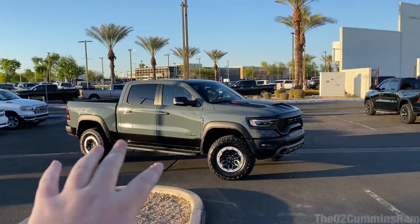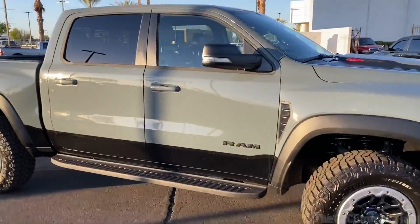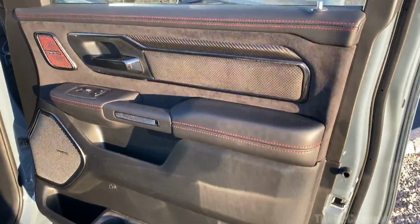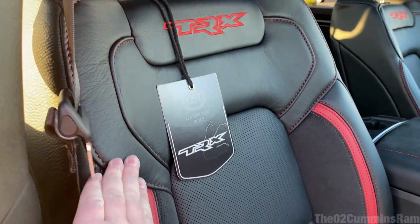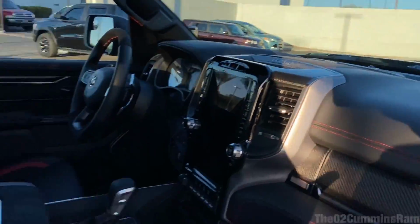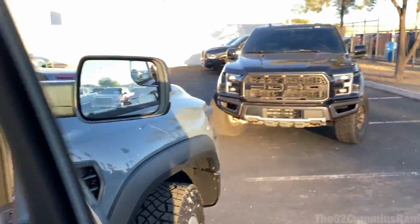That is by far a better interior. Just giving you guys that little comparison. By far, this one here feels so much more premium, just everything about it, from the suede in the doors to literally everything. This leather is 10,000 times softer than the leather in that truck, and it really shows. Big panoramic sunroof, everything. This interior definitely wins over the Ford.